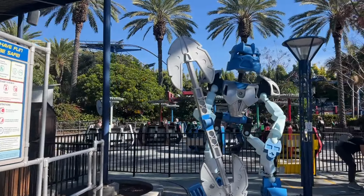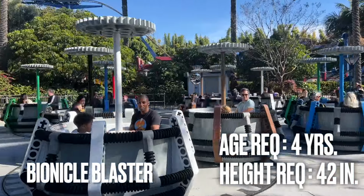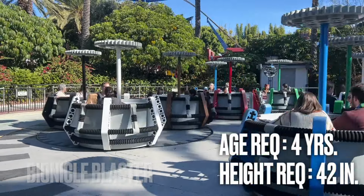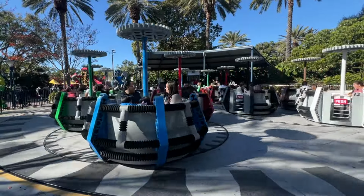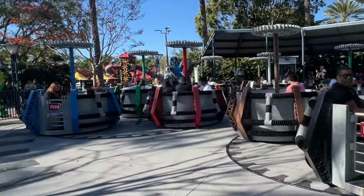In the Imagination Zone, you'll find two rides. The first is BIONICLE Blaster. Riders must be at least 42 inches to ride and 4 years old. This is quite shocking to me personally, as it's just a spinning teacups ride, which has no height requirement at all at Disneyland. But perhaps here at LEGOLAND, it's a bit faster.